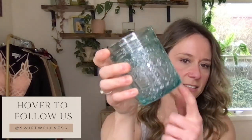I have the seafoam color, so it's this kind of bluish green. You can see it looks a little darker down here, and it's a little lighter. But there are pinks, and that really pretty amber tone color as well. I think they're super awesome to have a cocktail in, punch for an adult party or whatever. Really nice, really pretty glasses, and I think would be a great gift idea.